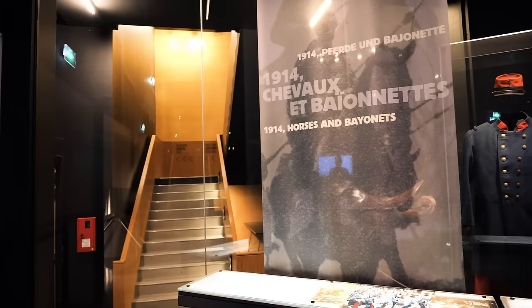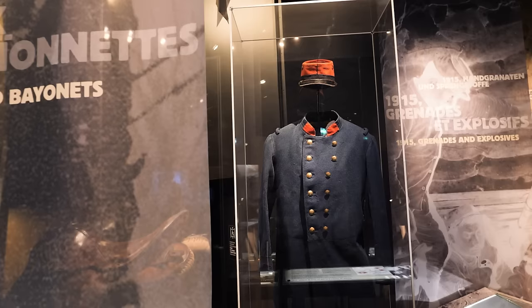We just stepped into the museum here and we're greeted by this uniform of a French soldier, which seems kind of an odd setup for war, but the way that men are going to enter this war is going to be completely different than the way they leave.